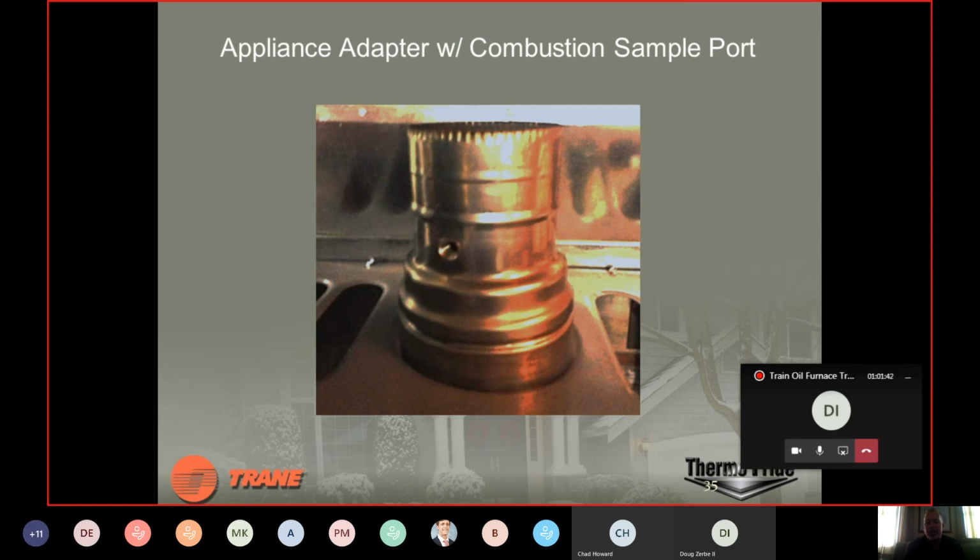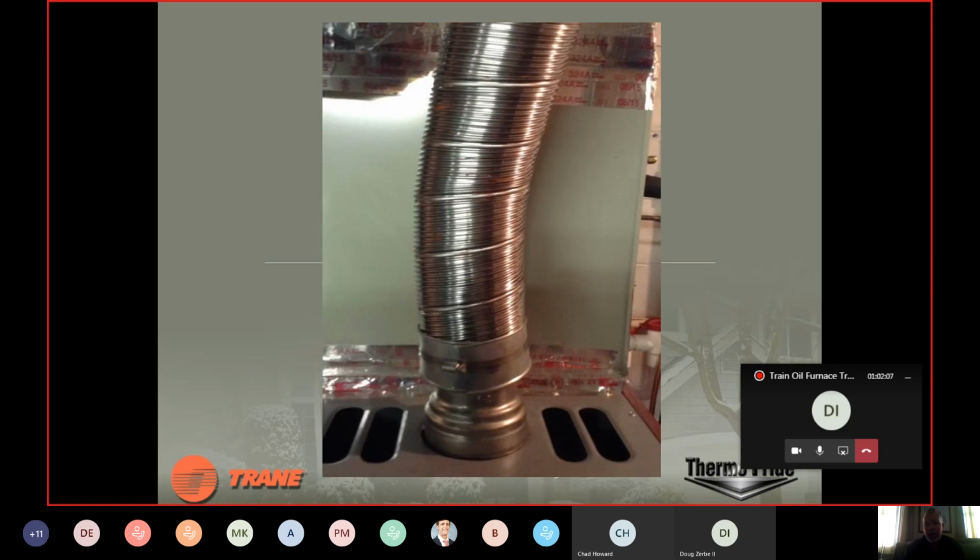Part of the kit as well is your appliance adapter. The actual vent pipe is going to be a double wall stainless steel with insulation in the middle, so we don't want to drill through that. The appliance adapter comes with a threaded little opening there where you'll put a bolt in, and you're going to remove that bolt to do your combustion sampling there. And then this gives you a look at the actual exhaust pipe there, which is the double wall stainless steel.